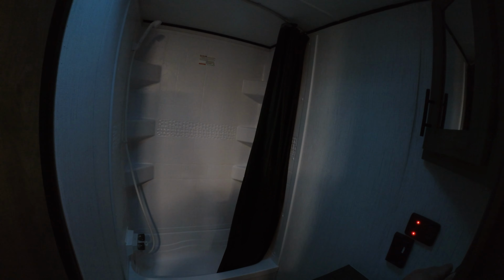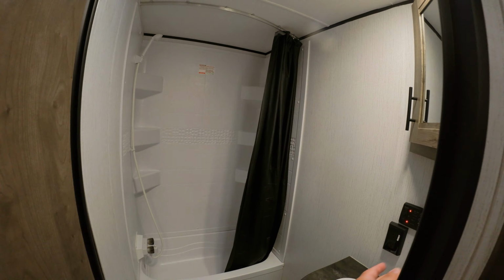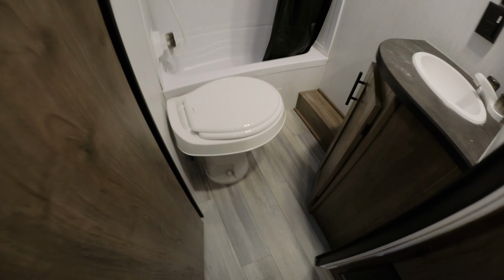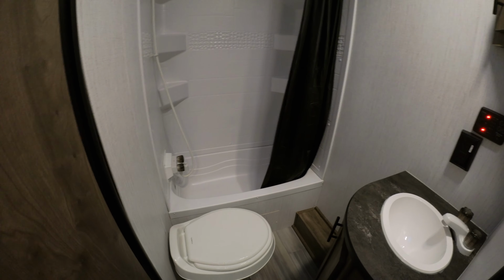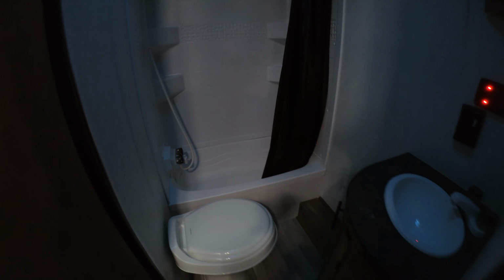So let me turn on some lights here. That's the fan. So we do have a toilet, a little sink, a little vanity mirror, and then we got a fan for the shower. And there's a little tub to wash the baby in, which would be kind of nice. All right, pantry, huge storage pantry. I mean, wow, so many boxes of cereal can go in there.